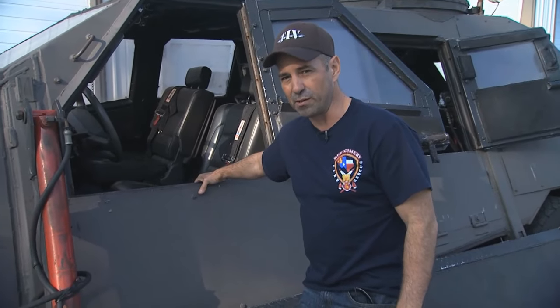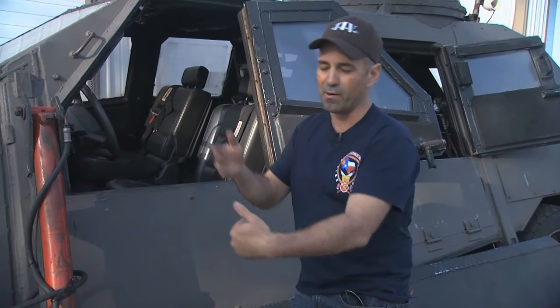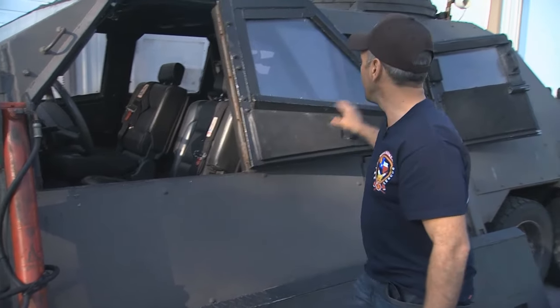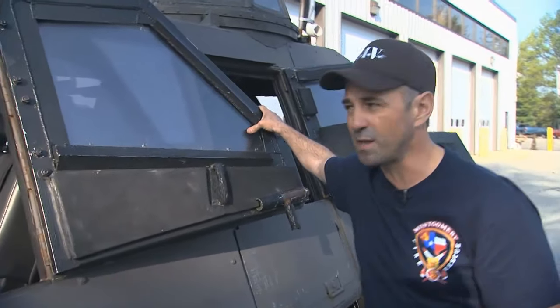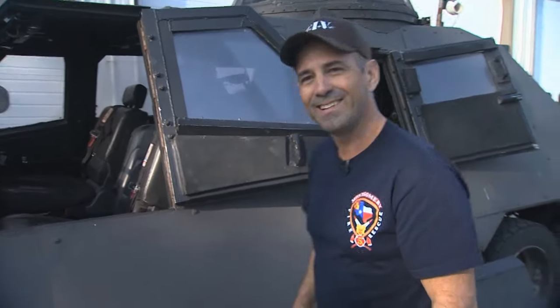The shell here is 2 inches thick of different materials. It goes aluminum, Kevlar aluminum, then 16-gauge steel, 1/2" rubber, 1/2" polycarb, 1/2" rubber, then another layer of aluminum. So that's our sandwich right here. For the windows, this is 2 plies of 1/2" polycarbonate for the side windows, and then we have 1.5" thick polycarbonate on the front and the rear. So that's the armor package that we have for this vehicle.